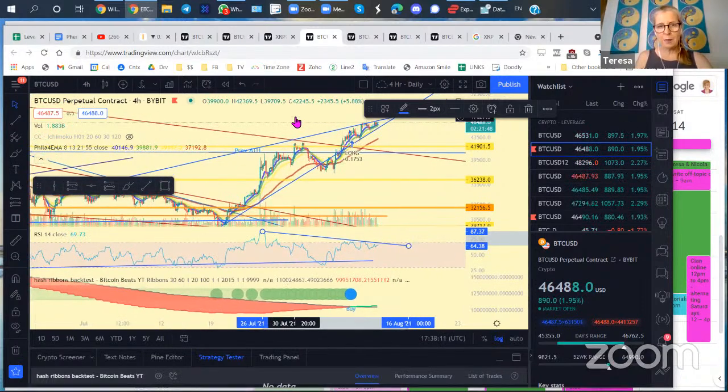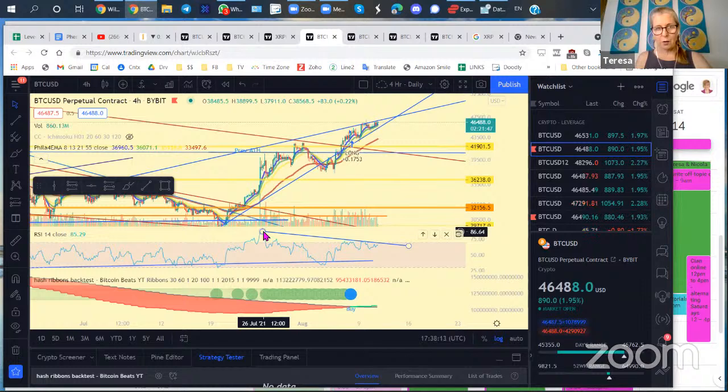And this is a pretty massive divergence, guys. Okay, so look how high this peak is. So this peak is much lower than this peak, but on the RSI, it's significantly higher. So we've got a downtrend in the RSI here, while there's an uptrend in the market, right?